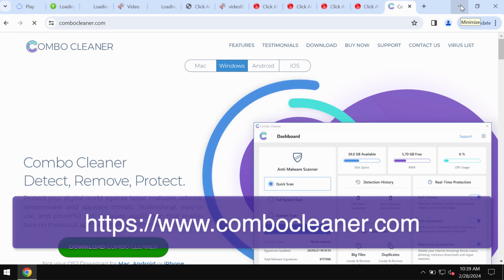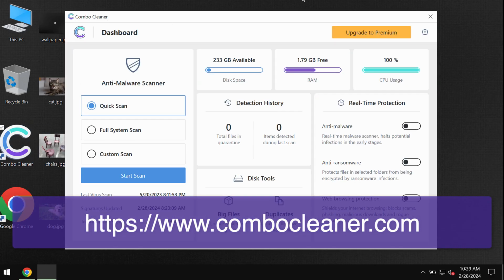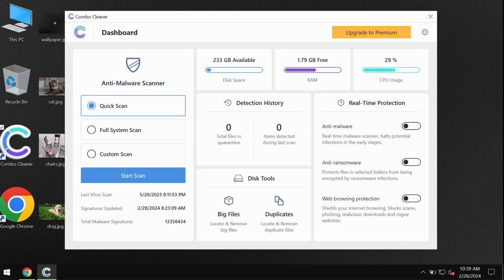Now, I recommend that you additionally investigate your computer with a Combo Cleaner antivirus, which can be found on the website combocleaner.com. Download it, install it, and start thoroughly investigating your computer in order to detect and eliminate other infections which could still possibly remain on your device.